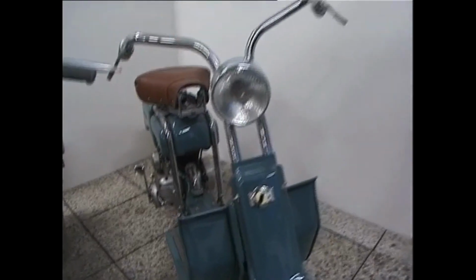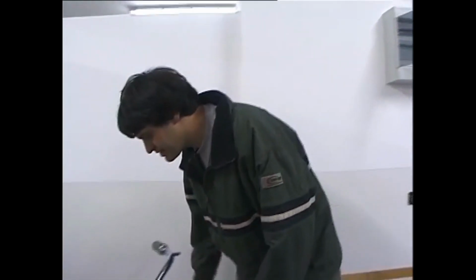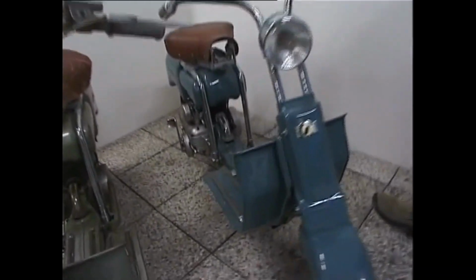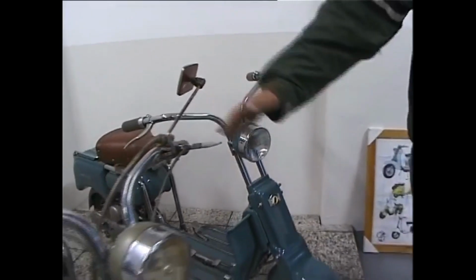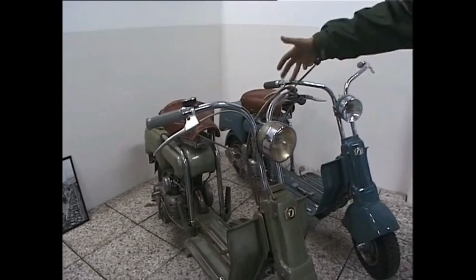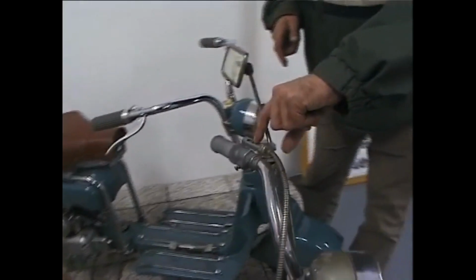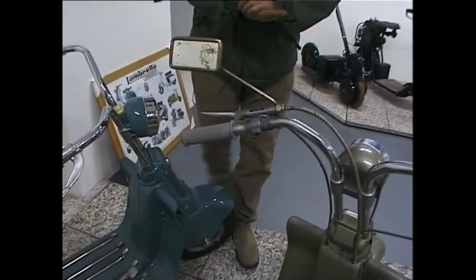Here we have a beautiful 1947 Model A Lambretta. Foot gear change. Nice bare handlebars. That will tell you straight away it's an A and not a Model B, which we have next door. Absolutely beautiful machine, this one. You've got the gear selector up here. If we have a look in here, we've got first, second, third. As you twist, this indicator moves up and down.